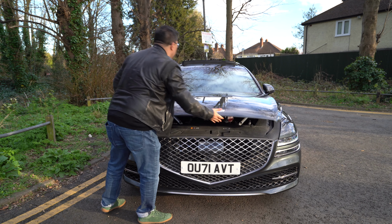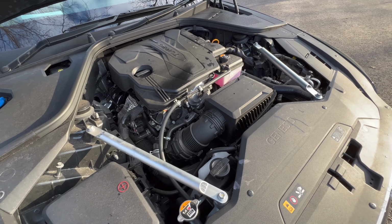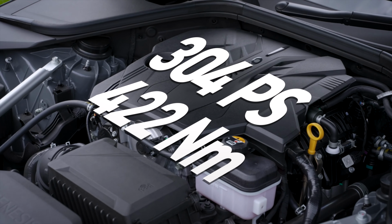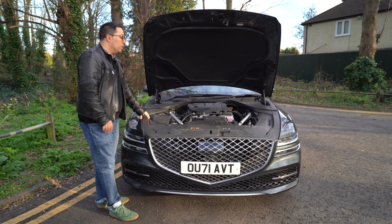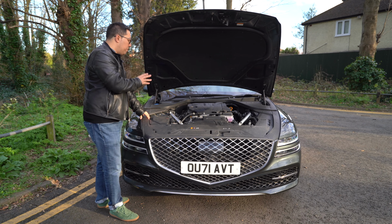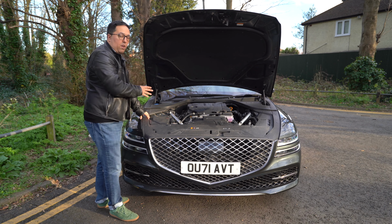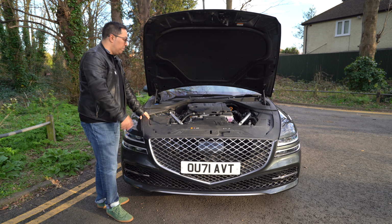So the first thing you'll note is we've got the gas strut, so it's got support, which is really good. This is a 2.5 litre 4-cylinder engine with 304 horsepower, 422 Newton meters of torque. And this car has 32 miles per gallon in efficiency. So it's pretty efficient with the eco mode on as well, but it's also very fast and has got plenty of torque. There is a diesel version available, but only from current stock.